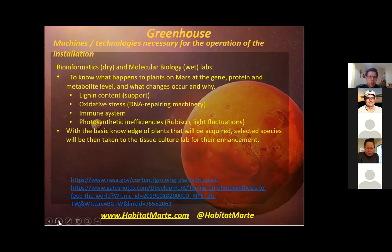So by using these 2 labs, we could know what changes have happened to these plants and why they occur. For example, lignin content. We have an analogy for humans. Humans, their support is bones, right? It has been shown that in microgravity, like in the International Space Station, the composition of the bones changes a lot. They become more porous, and astronauts have problems with their bones in microgravity.